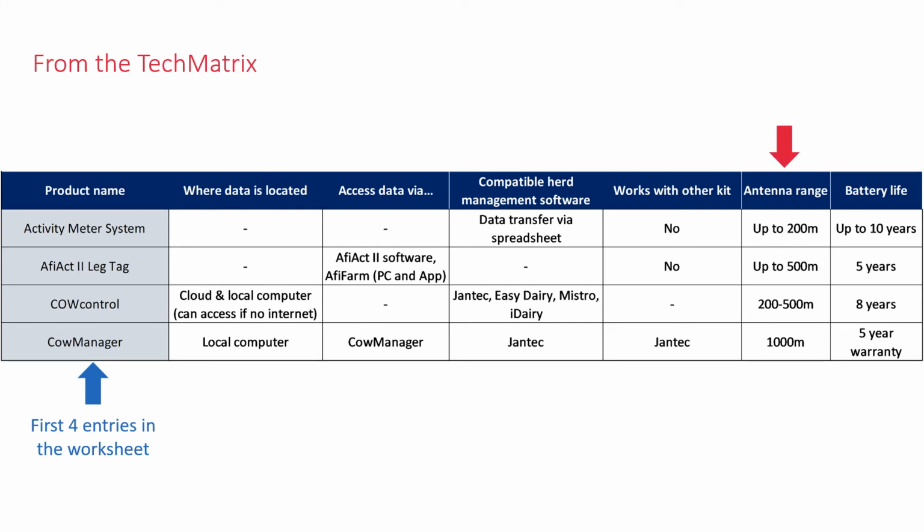Then there's the range of the antenna, which is affected by the topography of the farm, but nothing that can't be sorted without a thoughtful installation, and the battery life.